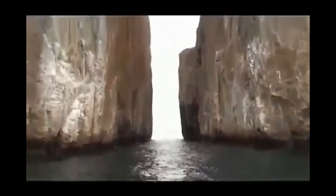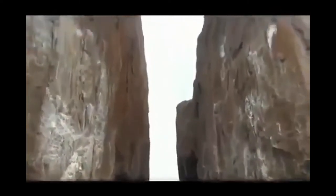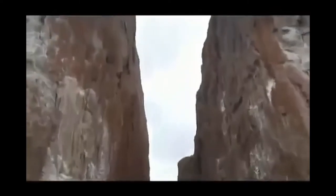Apart from the 13 main islands, there are hundreds of small islands and outcrops. Some of them are several hundred meters high and provide breeding grounds for the numerous seabirds.